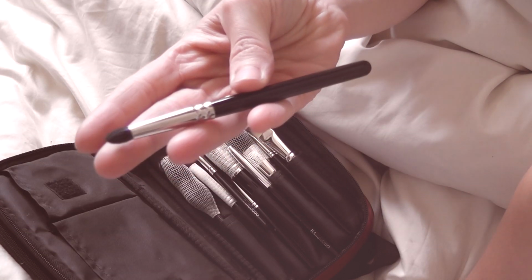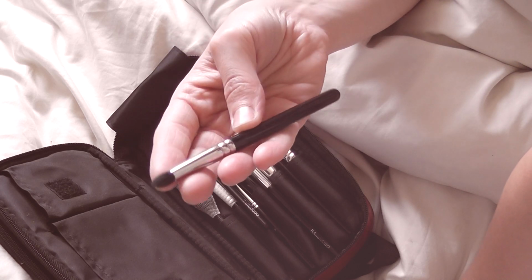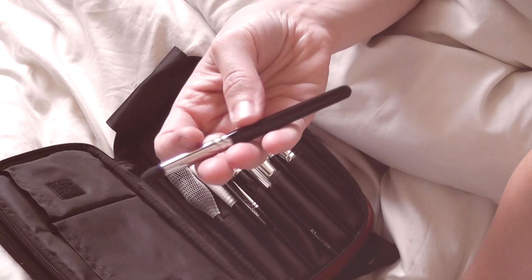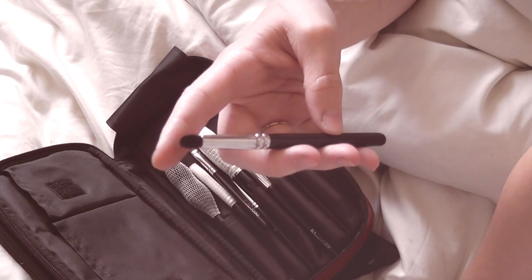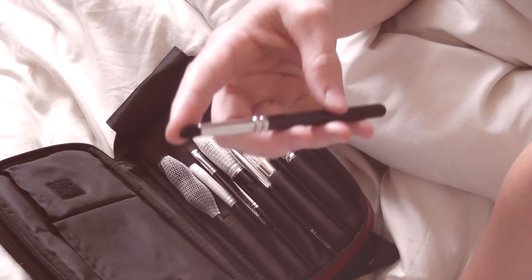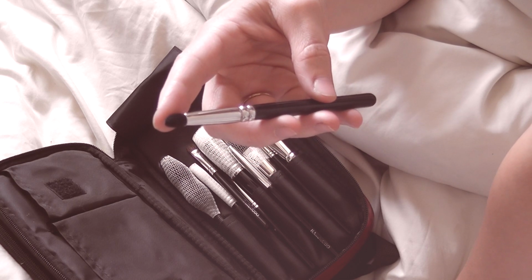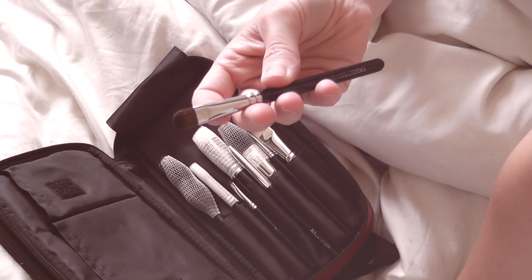This one is a very small pencil blending brush. It's a bit of a pointed, tapered pencil blending brush, I would say. I very much like this one for going around the eyes, and I also like it going through the eyebrows as well, because it's very good for getting that soft, natural look if you don't want a very clearly defined eyebrow edge. Obviously this one's just for eyeshadow, sometimes I'll use it for my eyebrows as well.